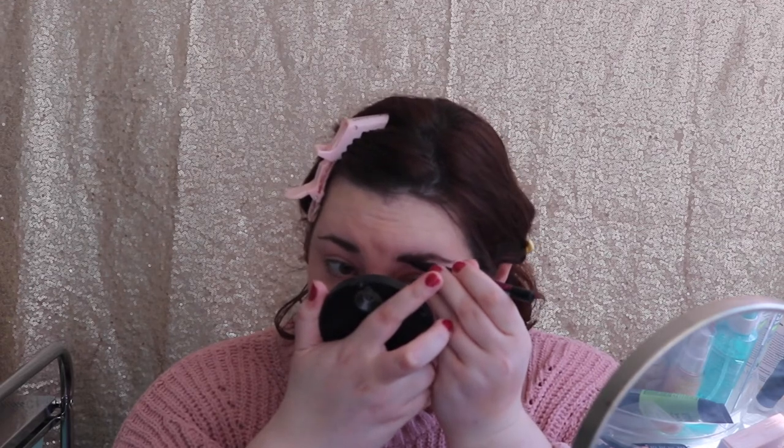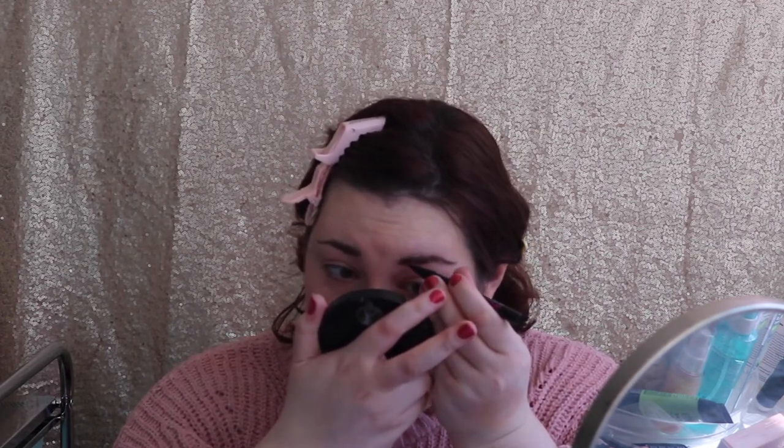Okay, we're gonna, oh, it tickles. Why is it so thin? It looks like a 2000s brow. I'm gonna try to add just a little bit more bulk to the bottom of it.